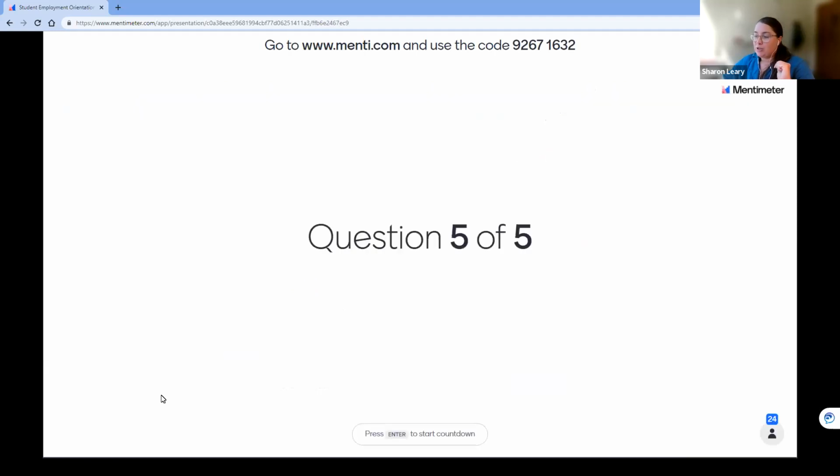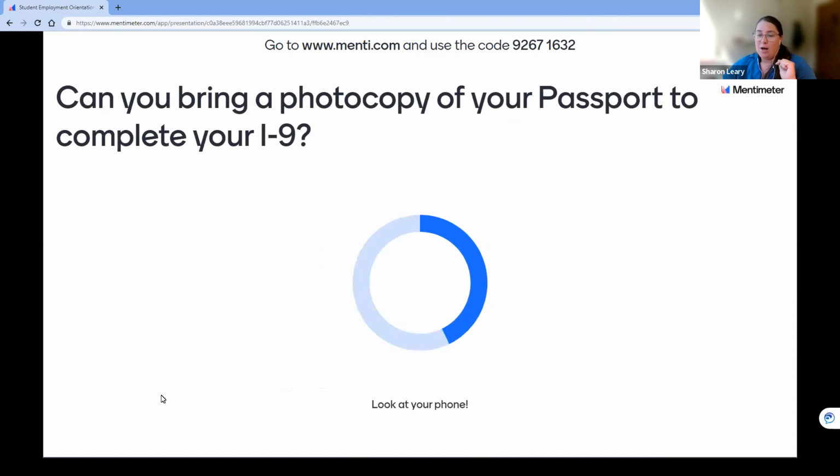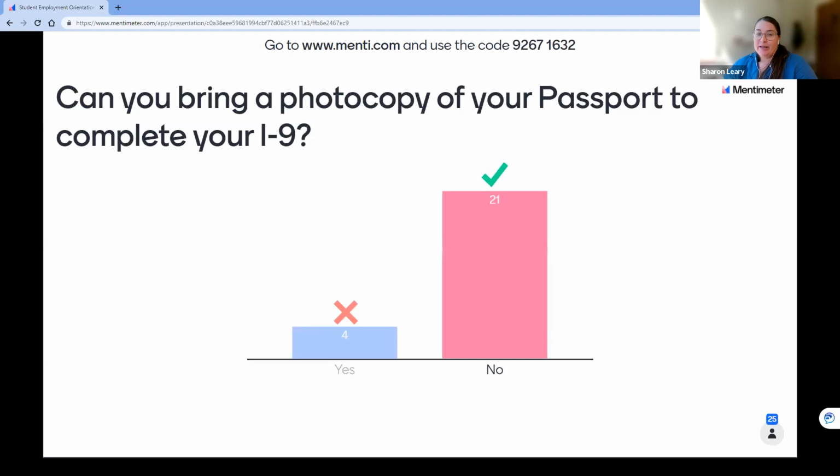All right, so last question here before we get into that Handshake demo. Can you bring a photocopy of your passport to complete your I-9? Yes or no? No. Good. Yeah, so you have to bring your original documents with you to do your I-9. You will want to do this on day one or sooner. So make sure that you get that done.